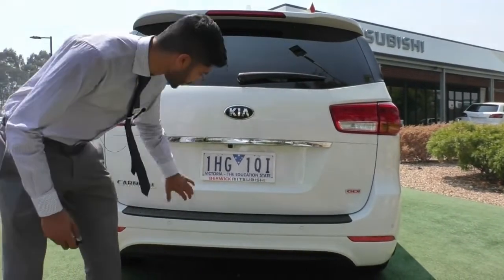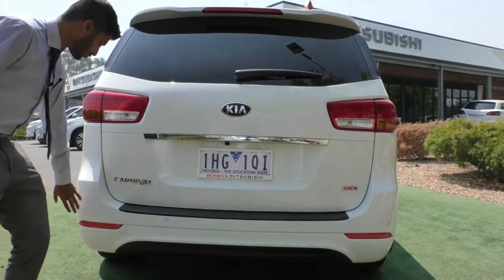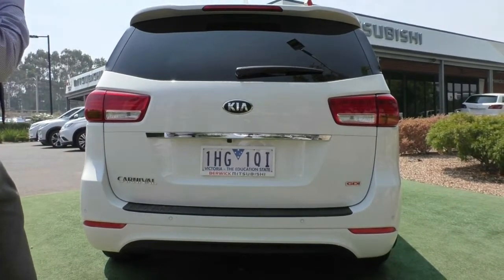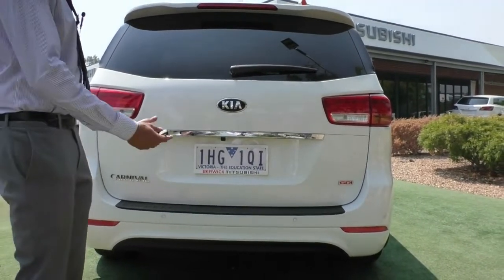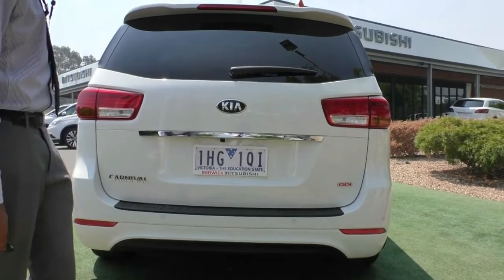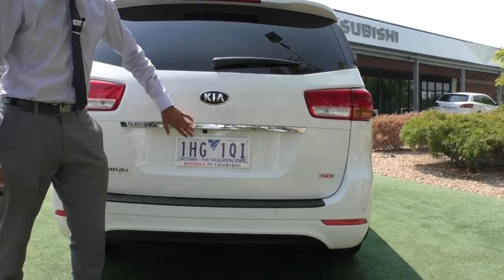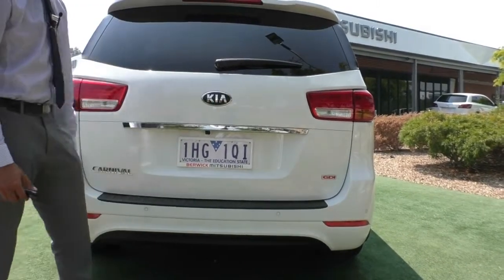Obviously being a big car, it does help to have that extra visibility in the back end of the car. However, Kia has fitted a reverse camera there as well, and you do get your color match parking sensors in the rear bar. So there's plenty of features in this car to help maneuver such a big car and obviously make it easy for the driver and the passengers as well.